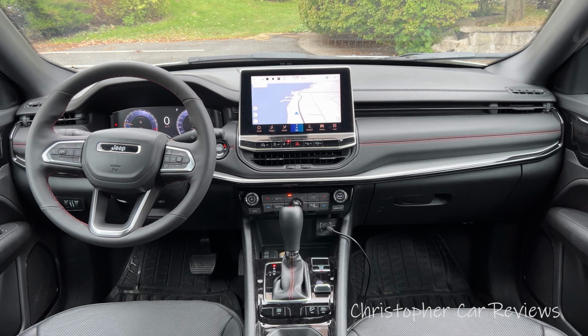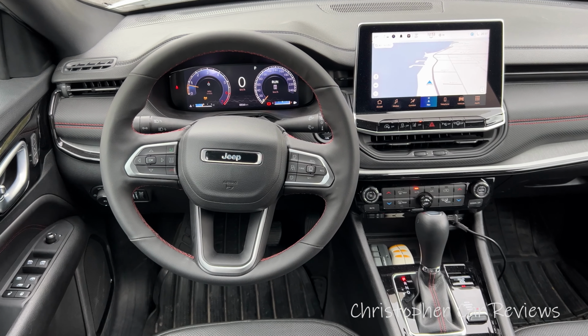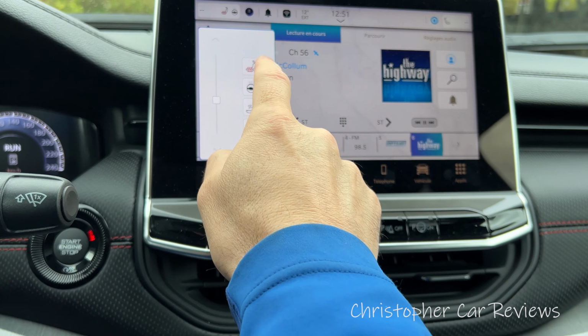Relatively easy to use controls for the driving aids, cruise control, etc. You have a beautiful infotainment display. This is beautiful. Really crisp graphics, nice and clear. Relatively quick reaction. Relatively easy to use. I don't say that often about many infotainments. I got into it and I started navigating it right away. Some of the buttons are small, but relative to the competition, pretty darn good.